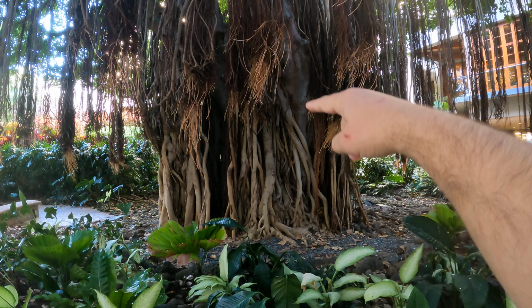This beautiful, magnificent tree. This is all one large tree. I've never seen this before. You probably only see this in Hawaii or a tropical environment. I'm really not sure much of the history of this type of tree, but it's just amazing. All these branches, we get a little closer here. If you notice, all these branches that hang down from the tree, these are actually roots.